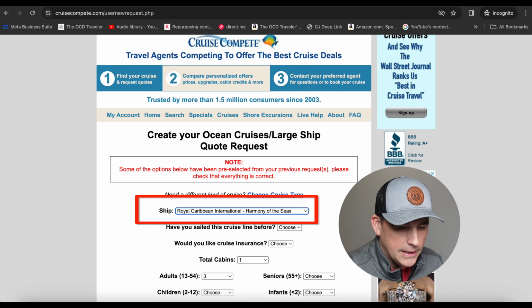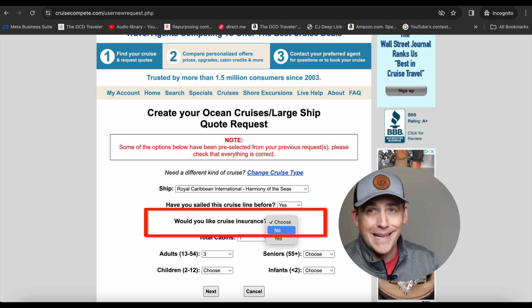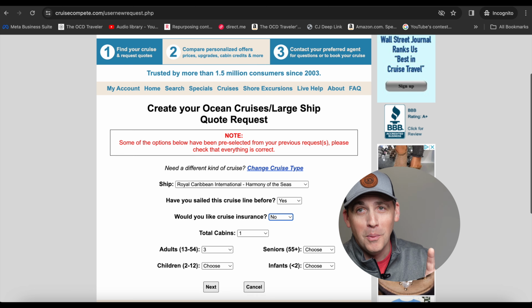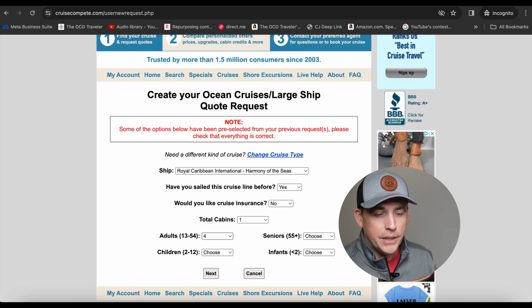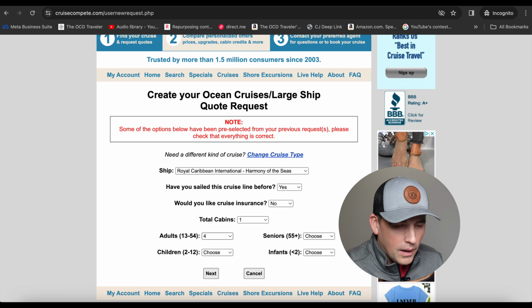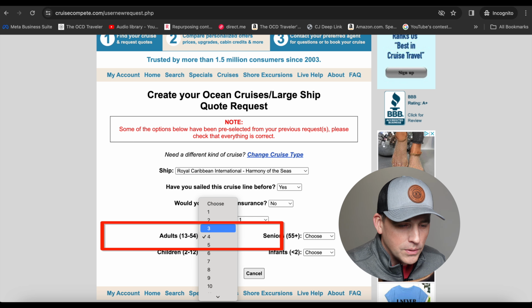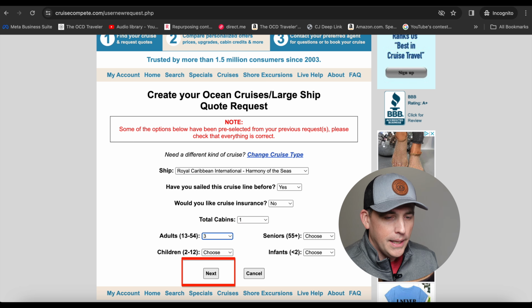Again, we are looking at Harmony of the Seas, so I can type it in. It looks like it's listed through Royal, so that still got me closer. Have you sailed this cruise line before? Yes. Would you like insurance? I'm going to say no. You might want to get it, but no, I don't want insurance. I only need 1 cabin for this particular sailing. As far as the number of adults, ages 13 through 54, it's just going to be 3 of us. And then I'm going to go on next.